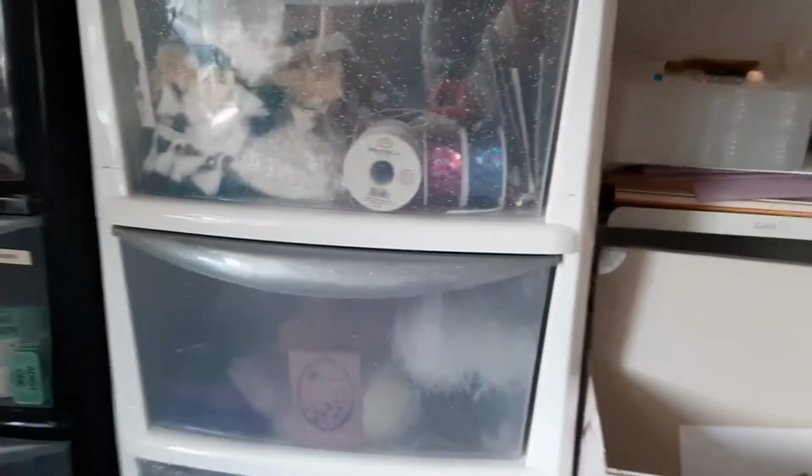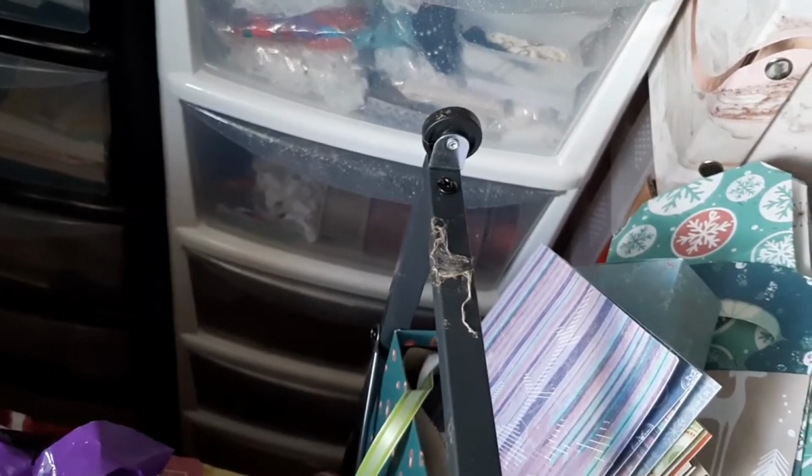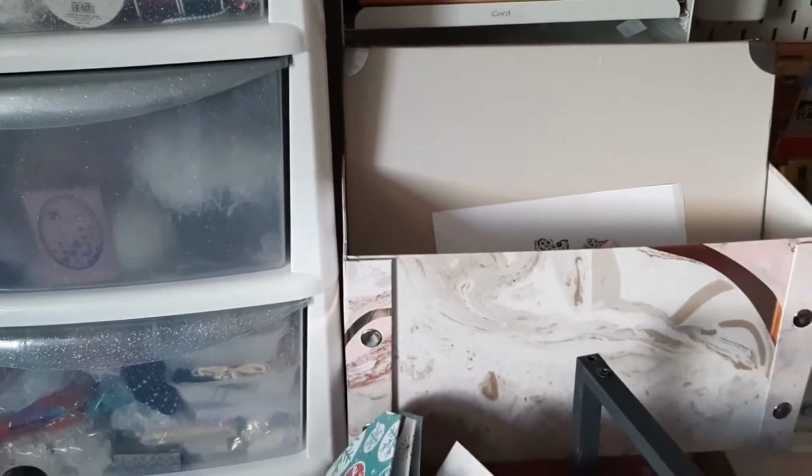This one is much the same. This is all ribbon, laces, trims and all that. I do have one empty box down the bottom, and the very bottom box is my paper flowers. Now, I did have my paper flowers in this box. I kept forgetting they were there. Literally kept forgetting they were there. So I've moved them into one of these clear boxes now that I can easily reach in and out, instead of having it on the top shelf where I forget constantly.